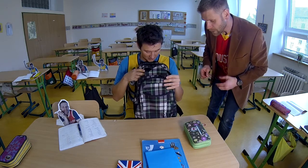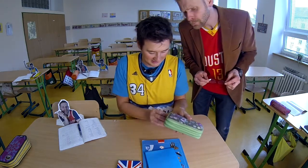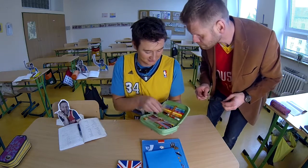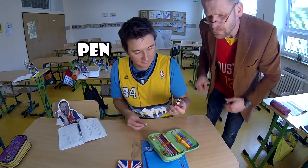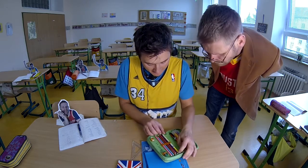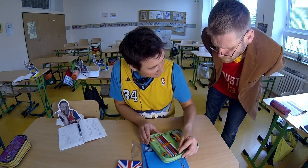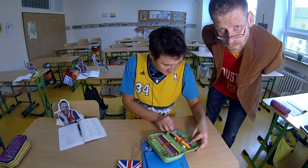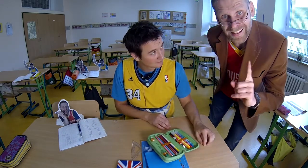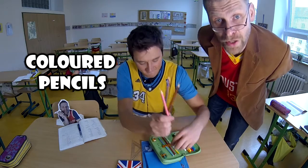Lucas, show me your pencil case. Hey. Do you have all school items? Pen. Pencil. Felt tip. Colored pencils. Colored pencils are very important.